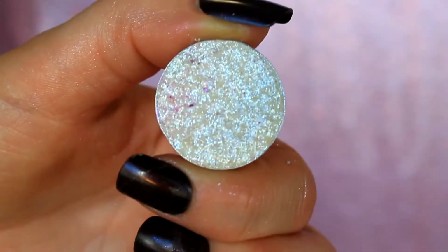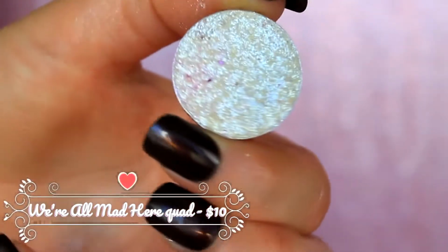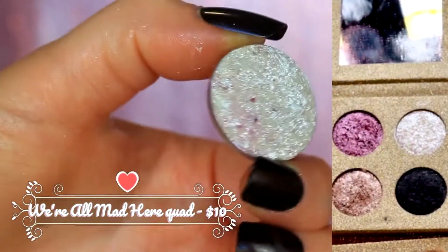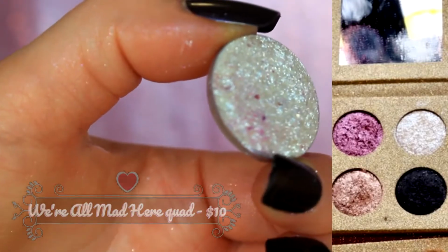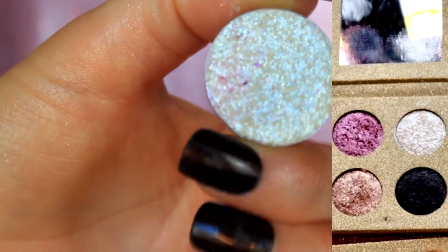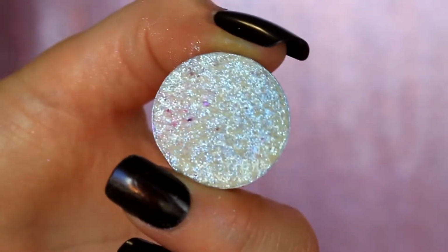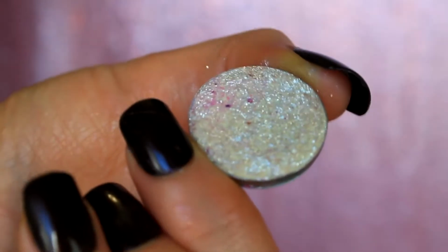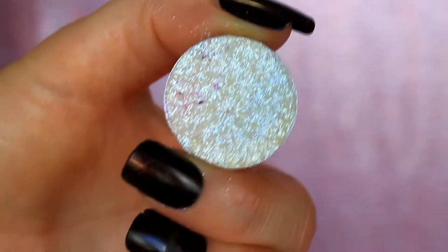So the final product that I have to show you guys is actually a few different shadows that are all from one particular quad, and they are from the We Are All Mad Here quad, which retailed for $10. Now currently, I haven't been able to find this on their website, so I'm not sure if it's something that they've discontinued or if maybe they're just restocking them, but they had quads for $10 on their website. That price point is absolutely fantastic. All of their price points are fantastic.